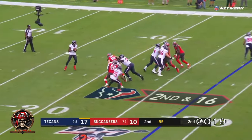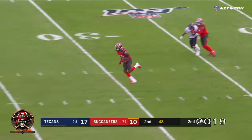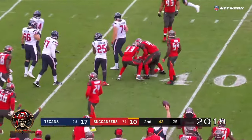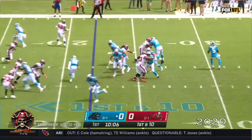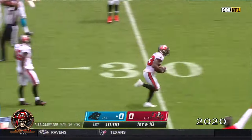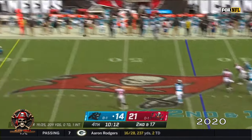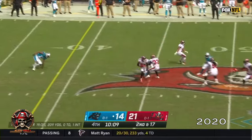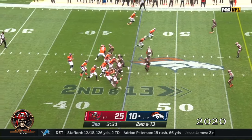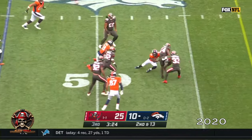Off a score. Goes deep. He looks for Stills, and it's intercepted. Oh. It is intercepted by Jamel Dean. He's trying to take it to Texans territory, and he does. He's taken down inside the 40. Setting up the screen for McCaffrey. That was an off-target errant throw, and Jordan Whitehead came flying in. Bridgewater throws behind his intended target in DJ Moore, and it's picked off by Carlton Davis. Another blitz. Driscoll with a fluttering pass and a leaping interception from Levante David.